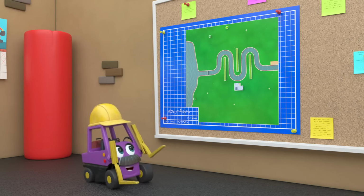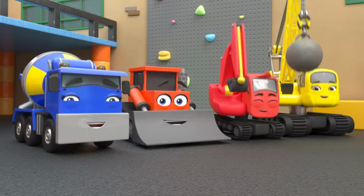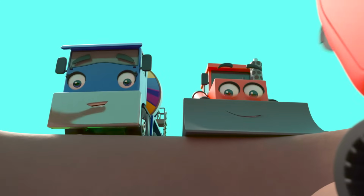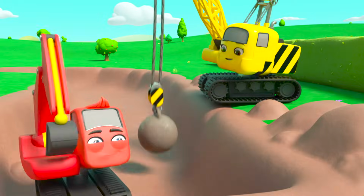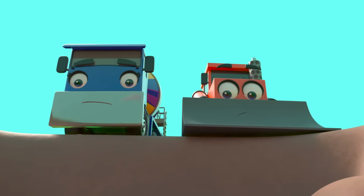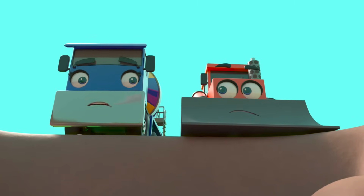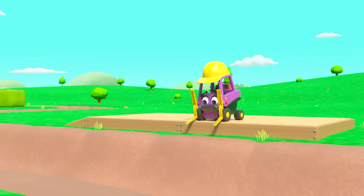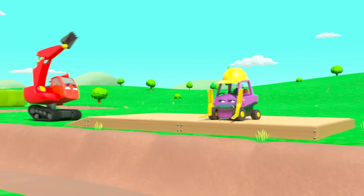Look. Today the construction crew are going to build a canal. That'll be great fun. First they need to dig a trench for the water. Bump and CJ want to help, but looks like Digley and Dazey have it covered. Maybe they don't need Bump and CJ. In no time at all, the trench is dug. Good job, everyone.